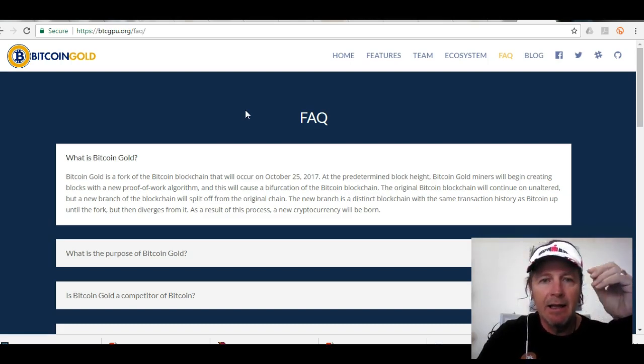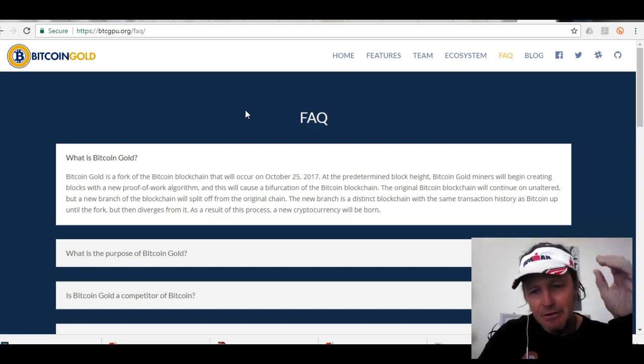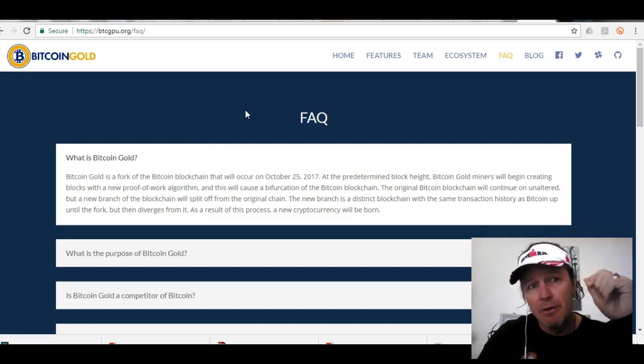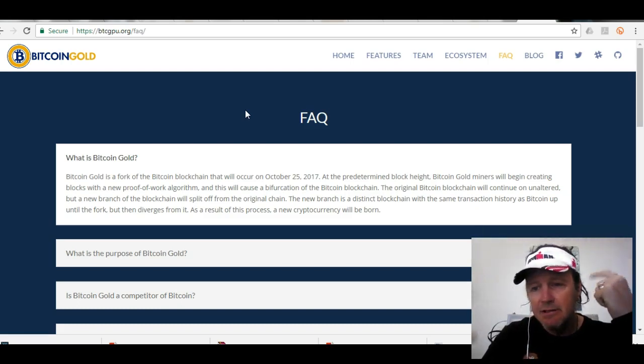A wallet like the Ledger Nano, Trezor, or Exodus is a very good, very easy one if you don't actually want a hardware wallet, because for every Bitcoin that you have, you should also receive a Bitcoin Gold, which is absolutely free. So why not just take advantage of it?